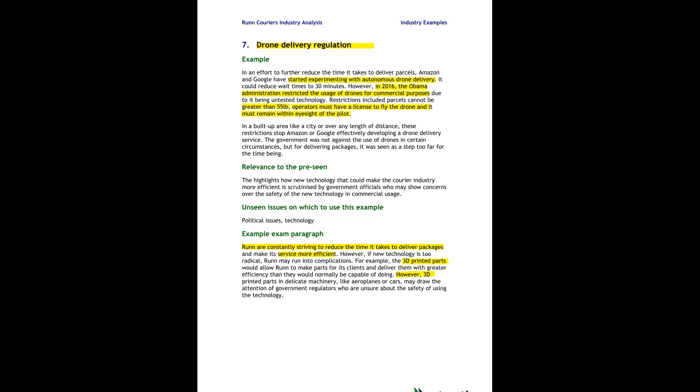However, say that those 3D printed parts are used in delicate machinery that might instead use metallic parts, like airplanes or cars. This might draw the attention of the government. It may make them act to say that you're not allowed to use 3D printed plastic parts in commercial or transport vehicles. So, as a result, Runn have wasted their money invested in technology which they now can't use for the purpose they intended it for.